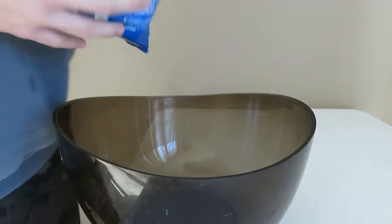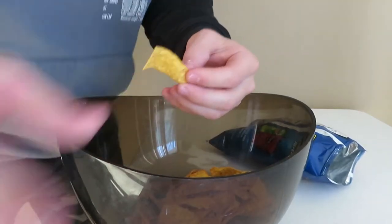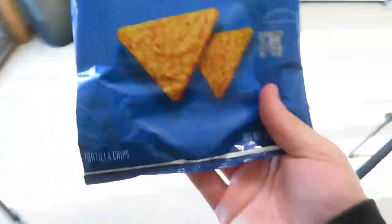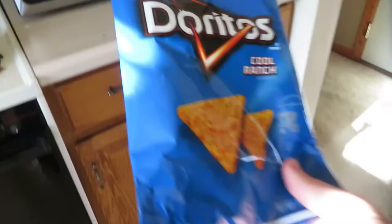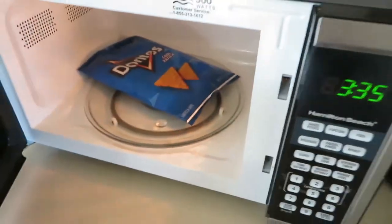Okay, so we're just gonna dump these chips in here, and now I'm hungry. Hold up. Ow. That actually hurt. I just poked myself with a Dorito. All right, so we're gonna take this over to the microwave over here. Oh my god, I'm actually super nervous for this one. Open up the microwave. We're gonna throw that in there. I do this content for you guys. Hope you guys are enjoying the videos. Oh, let's do it, boys.